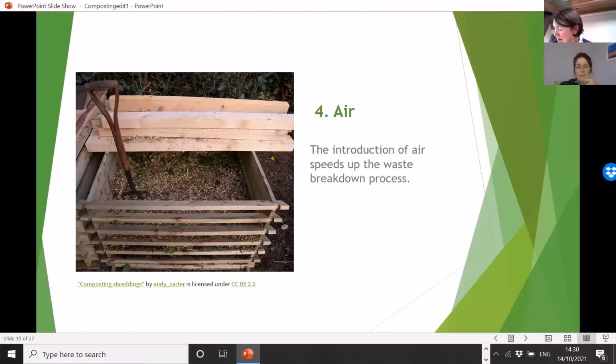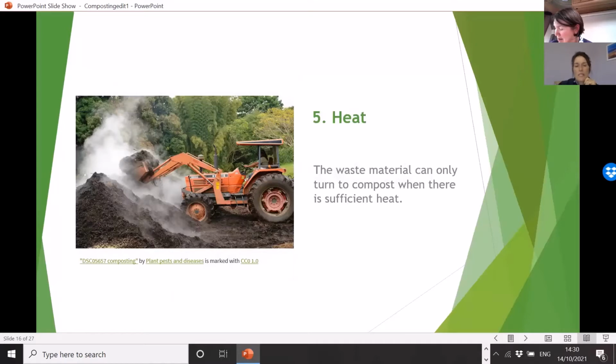And the last thing we need is heat. The waste material can only turn into compost where there is sufficient heat. The microorganisms need the heat for them to do their job also. And the bigger the heap, the higher the heat is in the centre. So forking over the whole time, you're constantly turning the warmer bits from the inside out and the outside in.